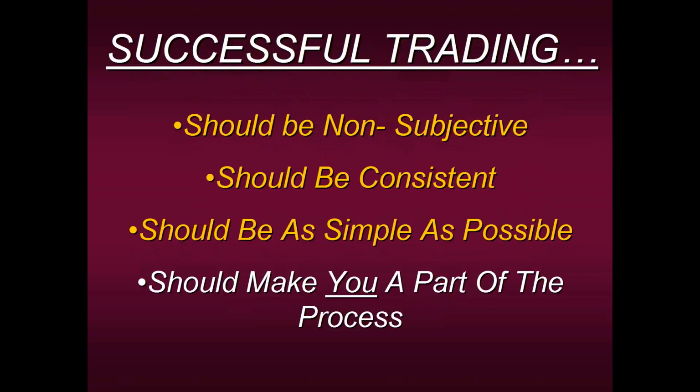Someone may trade aggressively. Another trader may trade conservatively. We're just giving you the tools and the techniques and the methods that have stood the test of time. We're giving you all the different variables and then working with you, mentoring you along the way so that you can decide for yourself how you want to apply them.